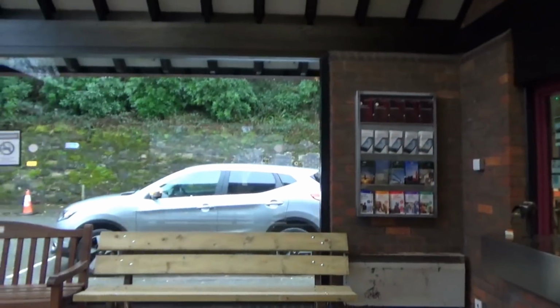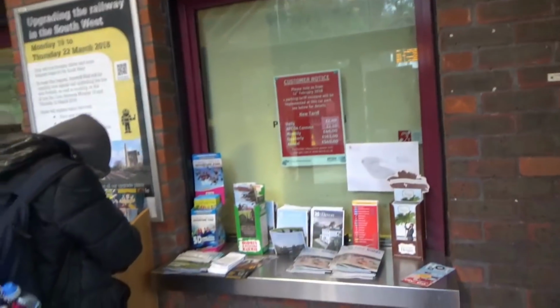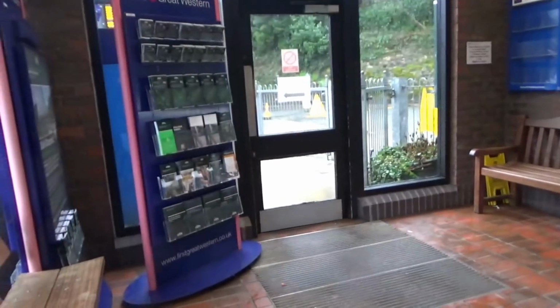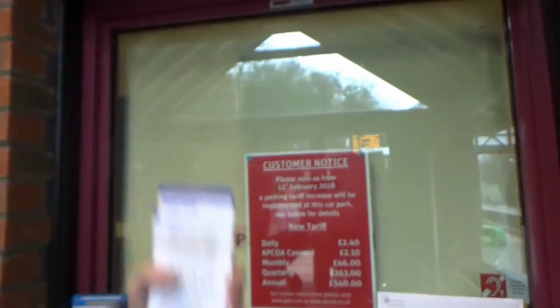So this is Bodmin Parkway's waiting room slash ticket office. You've got 2 windows here, one's closed, one's open. There is a sign up, which I can't look at the moment, that says if there is no ticket machine, it's because they're dispatching the train. And they've got tube maps here as well, as Kieran's just found.